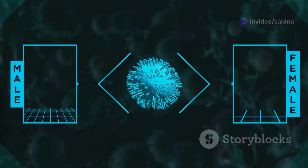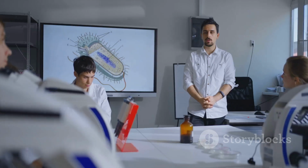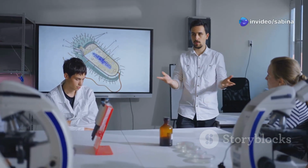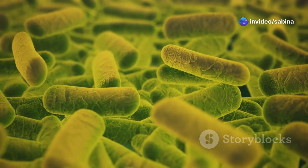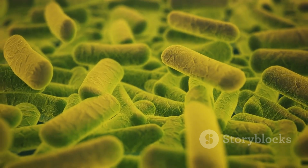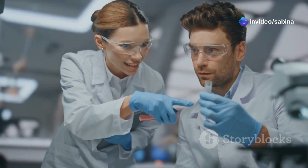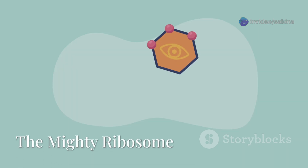These differences might seem minor, but they have important implications for medicine. You see, some antibiotics specifically target bacterial ribosomes, inhibiting their ability to produce proteins. By targeting these differences in ribosome structure, antibiotics can kill bacteria without harming human cells. This is a great example of how understanding the fundamental biology of cells can lead to important medical breakthroughs.